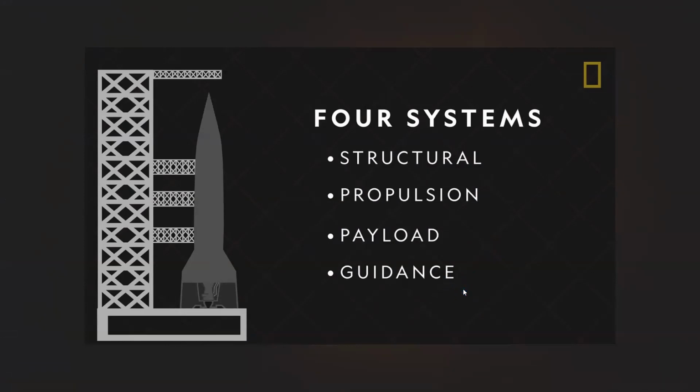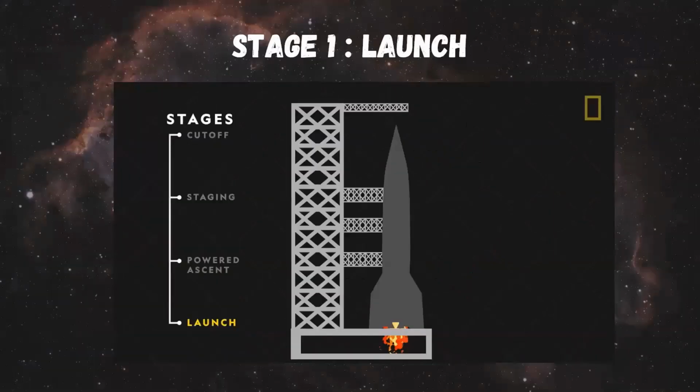So in order to launch into space, all these four systems of the rocket should work together to overcome the force of gravity. The launch begins when the propulsion system generates a massive amount of thrust. This thrust is the force produced by burning fuel as the gases escape through the engine. Once the rocket generates enough thrust, equivalent to its own weight, we call that a liftoff.